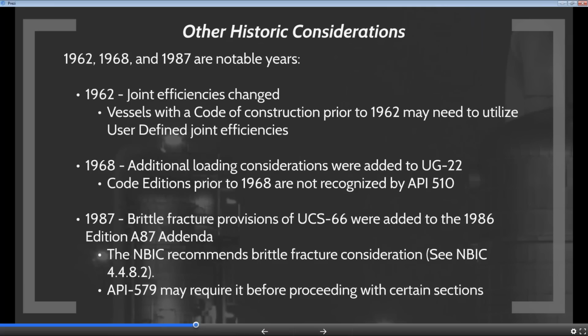And then finally, 1987. In 1987, the brittle fracture provisions of UCS 66 were added into the code. More specifically, it was actually the 1987 addenda. Now, why is this important? Well, the NBIC recommends that brittle fracture is considered. For more information about this, you can go to the NBIC part 4.4.8.2. And finally, the API 579 may require it before proceeding with certain sections.